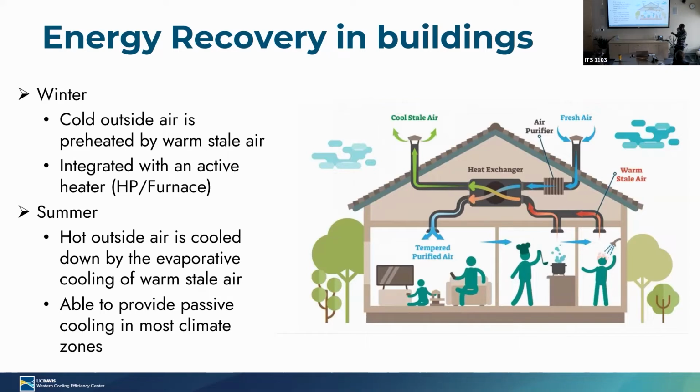In summer, it's hot outside, so the warmer air coming out of the building is usually used again. But in this case, what I'm going to talk about is using indirect evaporative cooling on the exhaust side to draw heat from the ventilation air coming in. I'll talk about how it is able to provide passive cooling. So in this case, we don't need an active device to cool it. It could provide passive cooling in a lot of climate zones. So that's the basic idea.